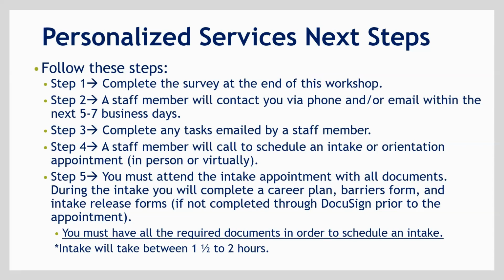Step 5, you must attend the intake appointment with all the documents. During the intake, you will complete a career plan, barriers form, and intake release form. If you have not already completed those through DocuSign prior to your appointment. You must have all the required documents in order to schedule an intake, and the intake will take between 1.5 to 2 hours.